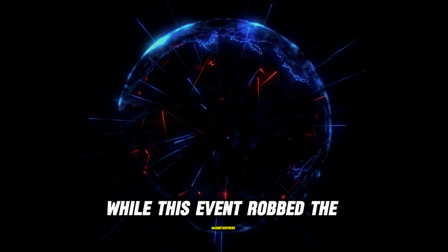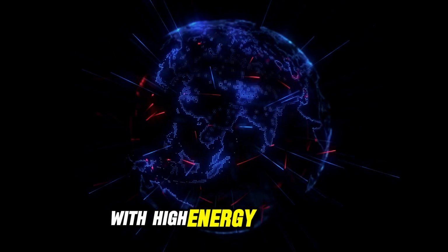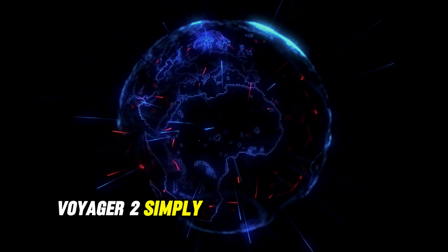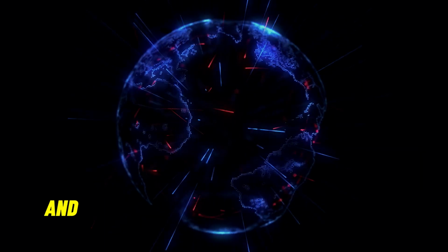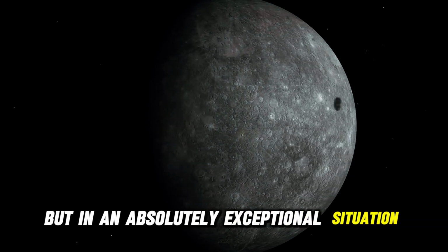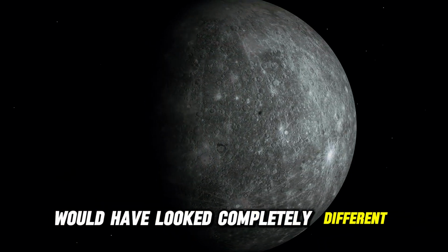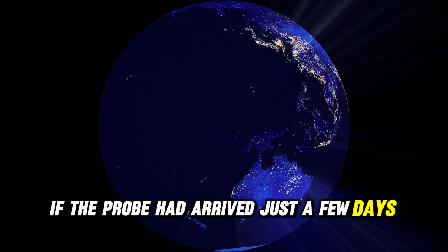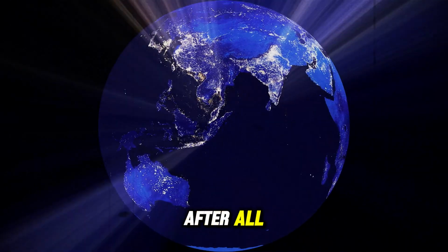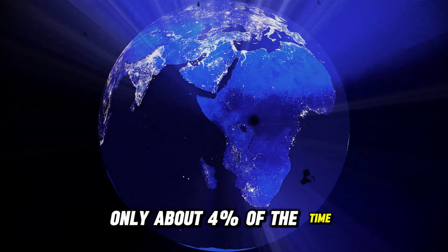This compressed the magnetic field of Uranus and tore the surrounding plasma out into space with it. While this event robbed the magnetosphere, the solar storm filled the planet's radiation belt with high-energy electrons in the same breath. If you like, Voyager 2 simply caught Uranus on the wrong foot, and by no means examined it in its normal state, but in an absolutely exceptional situation. Experts say that the planet's magnetosphere would have looked completely different if the probe had arrived just a few days earlier. Yet in a way, Voyager 2 did have amazing timing. After all, the extreme conditions at the time are likely to occur only about 4% of the time.